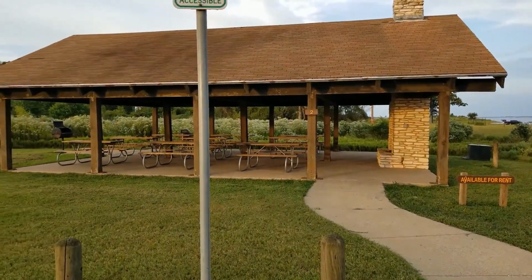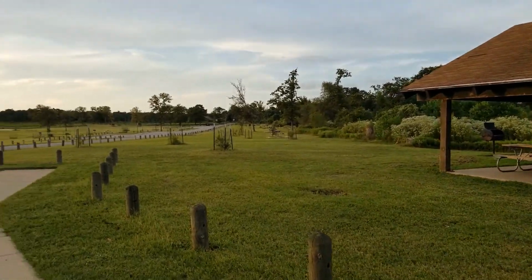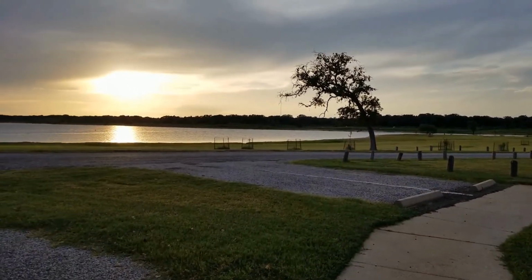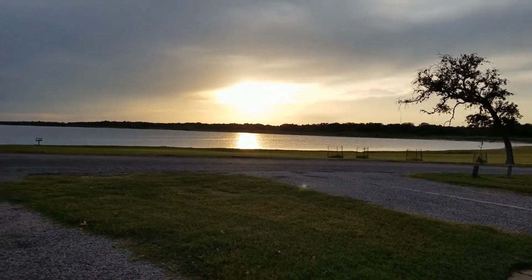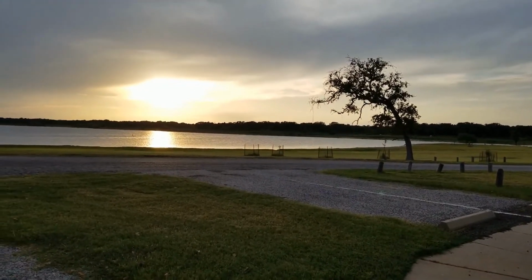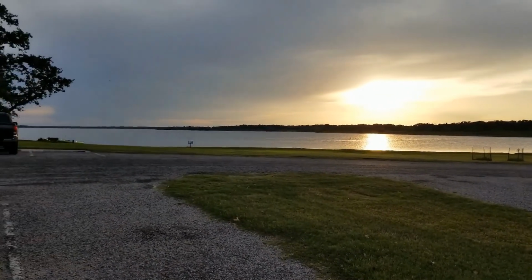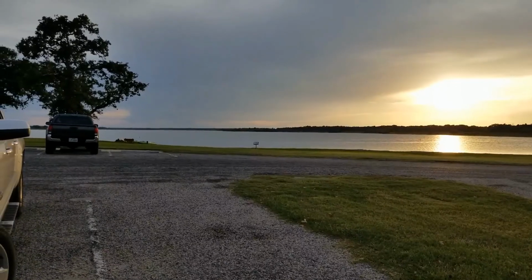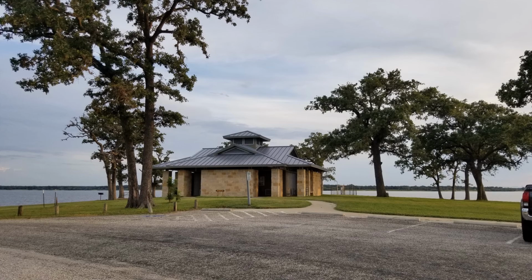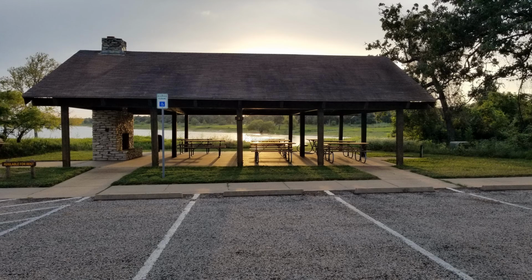I am in the day use area, just around from where the boat ramp is. It's pretty quiet out here. I guess everybody's got the kids back in school. So I've got the sunset there. And just behind this tree is where my campsite is, over in the Post Oak area. Lake is really, really quiet today. And they do have a nice set of restrooms over in this area. And there is a second pavilion that's for rent as well.